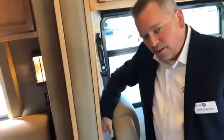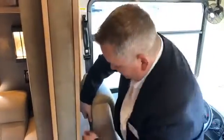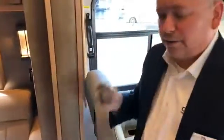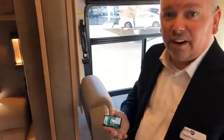A couple years ago, they made a change here and they put the buttons on the chairs. This is great too because they also made this into a remote control, so I can do this from outside if I wanted to too. There's a battery. You have to change that out every couple of years.